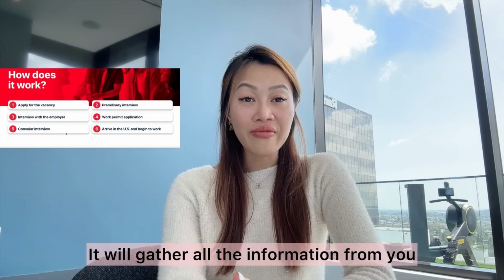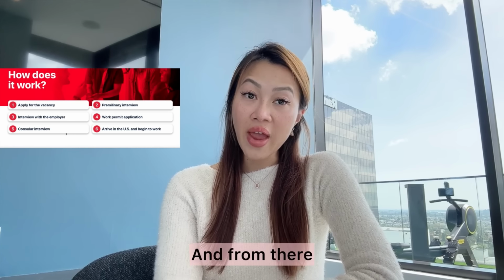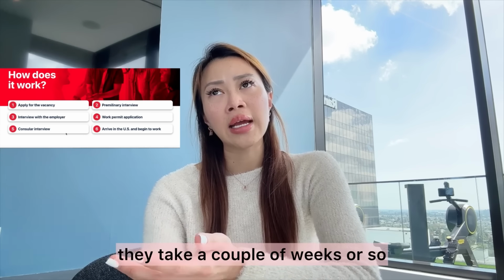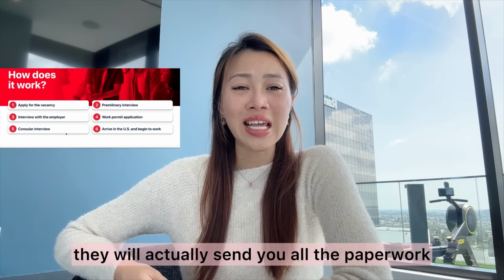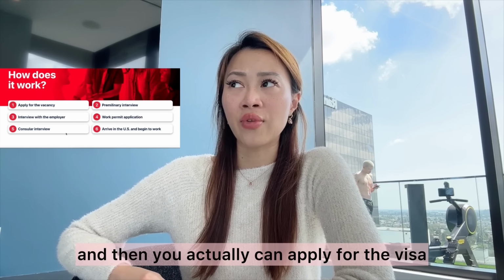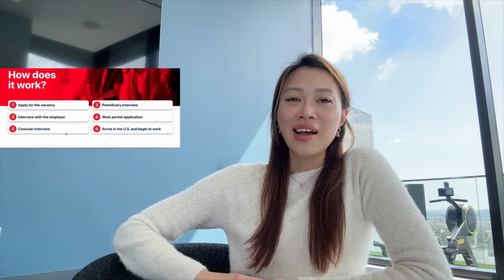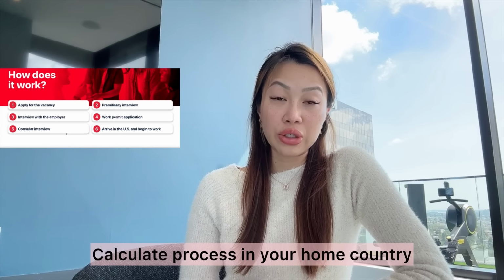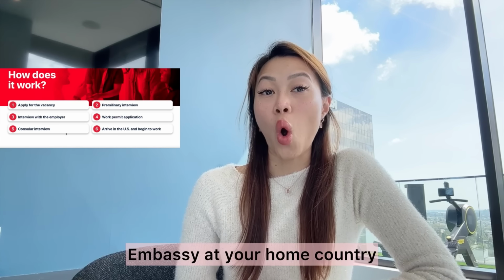They will gather all the information from you to apply for the work permits, and then from there, if you pass everything, after a couple weeks or so, they will send you all the paperwork, and then you can apply for the visa process called the consular process. I'm sorry for the background. Consular process in your home country, and you can interview again with the U.S. Embassy in your home country.